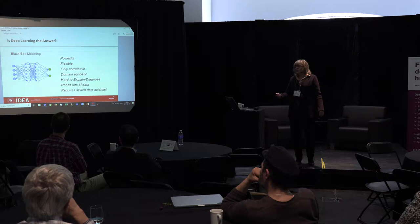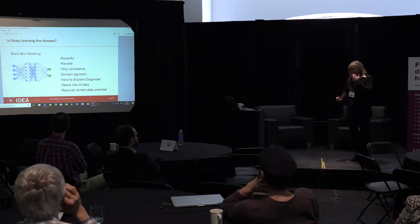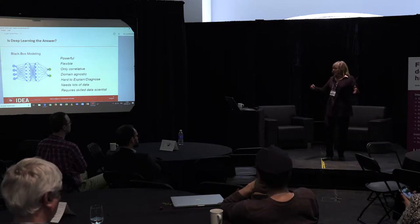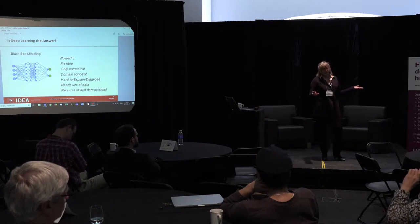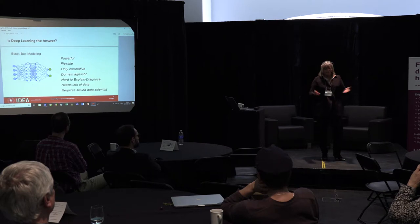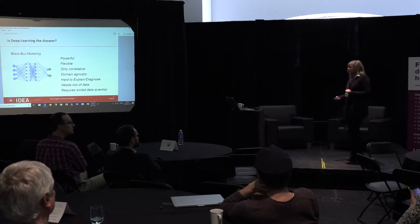Okay, so could we use deep learning? Well, sure, we have a lot of data, we have enough data. We could use deep learning, it's very powerful, it's very flexible, but the problem is it's only correlative. I guess we know a lot about the causality here. We know that power controls temperature.